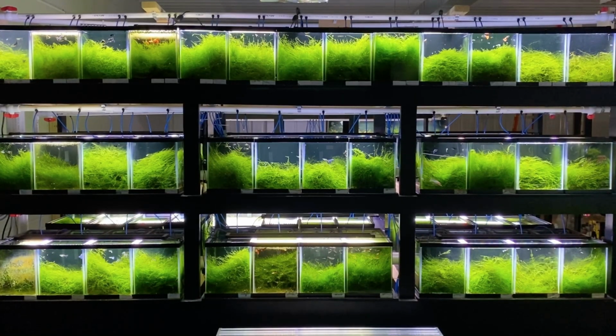This is our Prestige Aquatics guppies rack. Guppies are our pride and joy and by far our best sellers here at Prestige Aquatics. We keep a variety of strains of both IFGA and high quality imports.